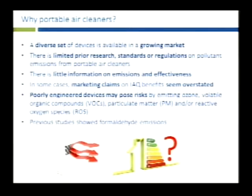And in fact, what we find is that there are, on one side, marketing claims that sometimes sound really too good to be true, or perhaps exaggerated. At the same time, there are very few regulations or standards that can help us measure that performance well. The main concern is definitely what we call poorly engineered devices. These would be devices that are, for different reasons, a source of pollutants, and in this study in particular, we focus on 4 groups of pollutants, which are ozone, volatile organic chemicals, VOCs, particulate matter, and reactive oxygen species, or ROS.